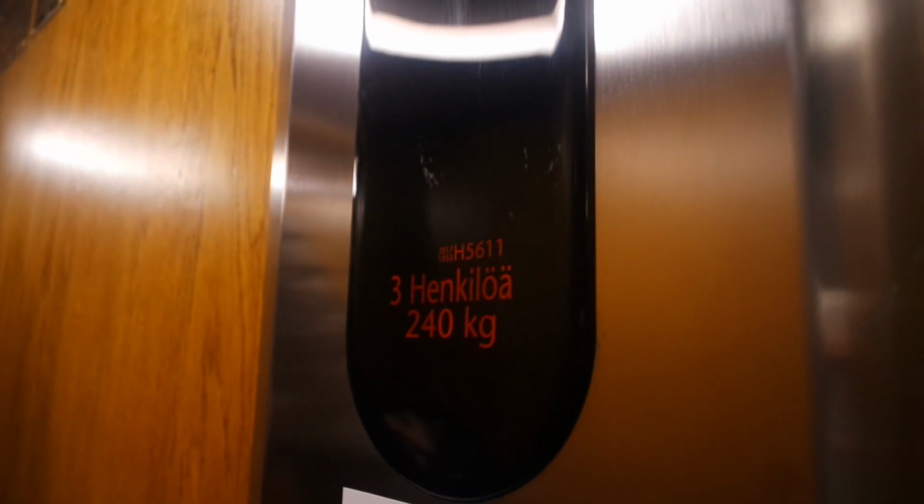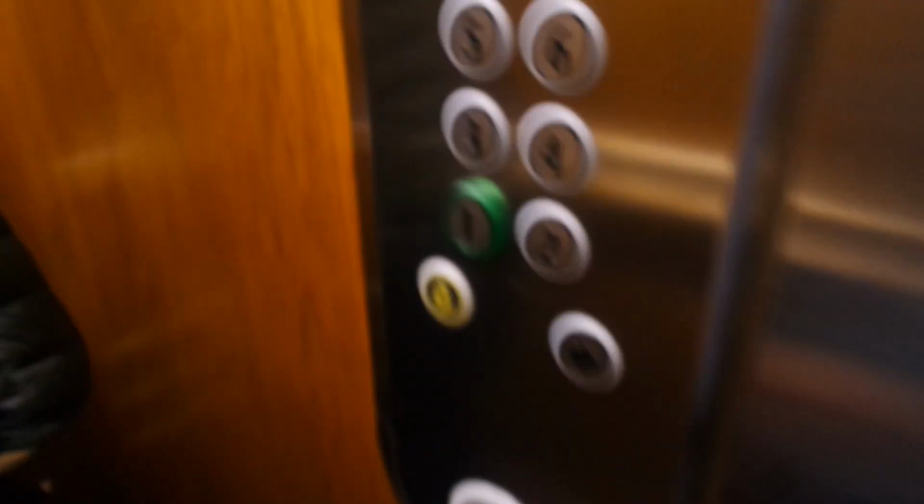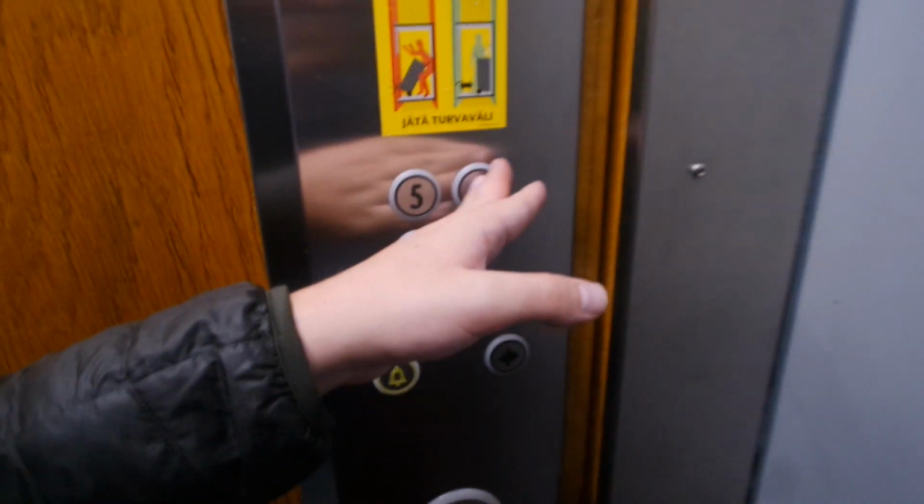6 stops here, and it's built in 1953, modernized in 2017. The number is 5611. And here are the original metal plates as well. Yeah. They even preserved it. Alright, sticker right here. It'll be inspected next year, 2022.